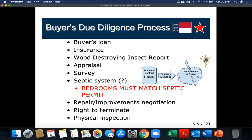They're going to get an inspection. And the inspection is the first thing that you do. You want to get the whole house inspected. You want to get a wood destroying insect inspection. That's termites and carpenter bees and things like that. You want to get a radon inspection. So you want to make sure that they're getting all the different types of inspections that they need.